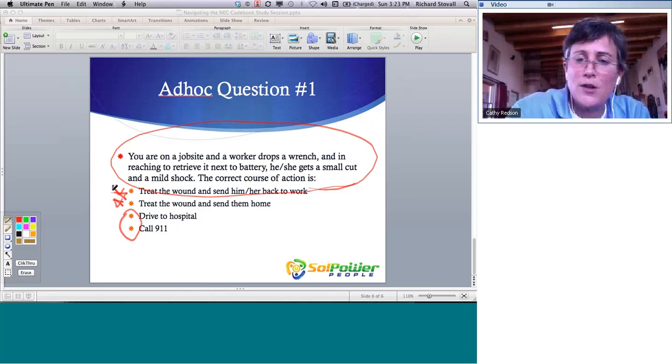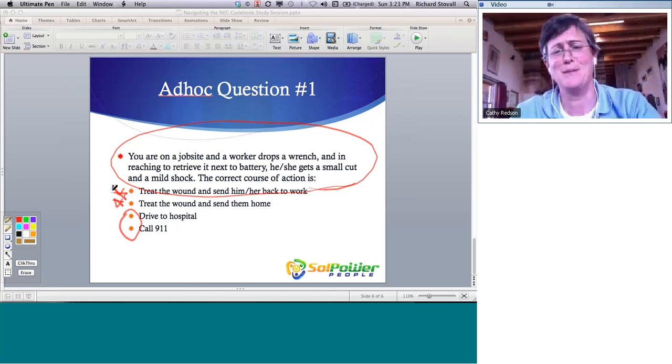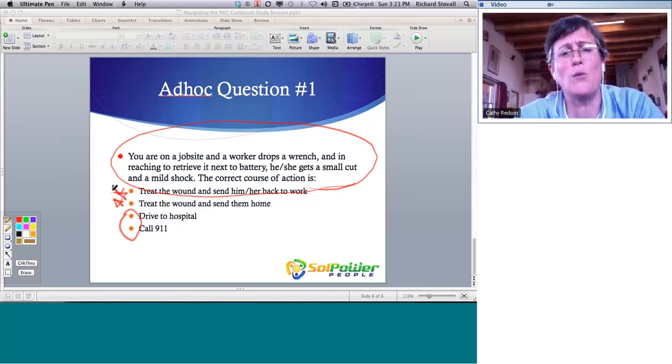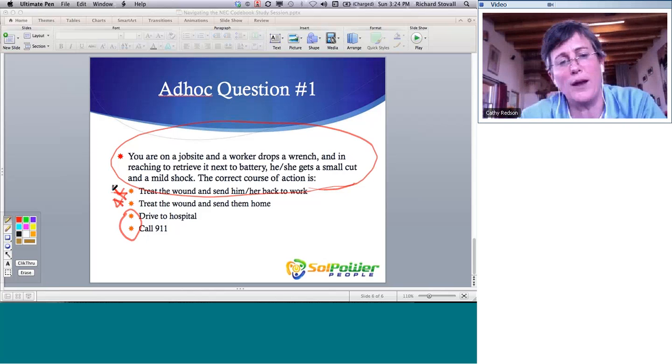I remember this one by heart because of these electricians I talk to. What happens in the field? Mild burn, mild shock. Sometimes they don't even tell anybody. They just keep on working. Or, treat the wound and send them home. Okay, that's it. All right, we'll give them a break, and that way if something happens, he can get himself to the hospital and get the rest of the day off, right? But neither one of those is correct, and that's reality.